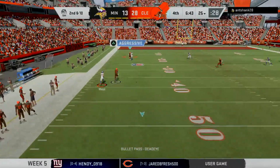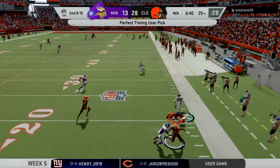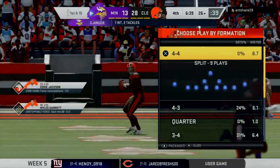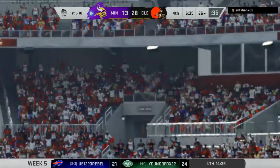He'll let it go deep for Beckham. And intercepted. Maybe the turning point they need. Chidobe Awuzie with a pick. Two-score game here in the fourth, and that pick, it kind of keeps the door ajar, doesn't it?